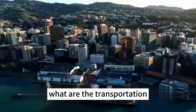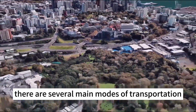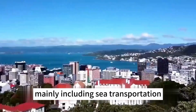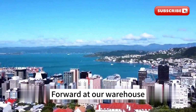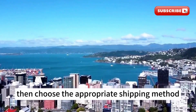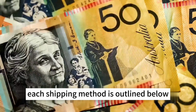What are the transportation methods from China to New Zealand? There are several main modes of transportation from China to New Zealand, mainly including sea transportation and air transportation. Goods can be sent to your Chinese freight forwarder, our warehouse, or we can pick them up directly from your factory. Then choose the appropriate shipping method.